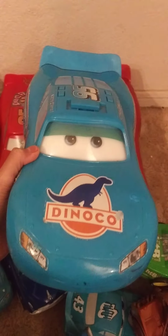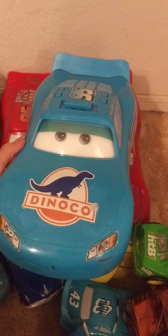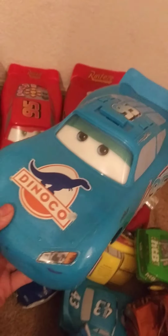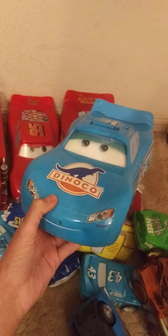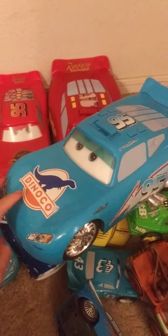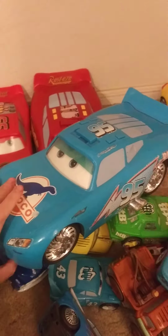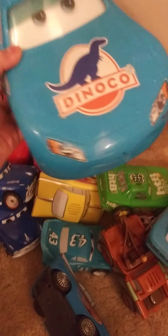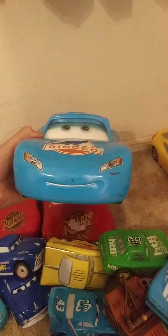This is a really special one. I got this one all the way from the UK. This is Bling Bling Dynaco McQueen. This happens to be one of my favorite ones. So his tires light up, he talks, so he's really, really cool. I love this one a lot. I really do. So here's the front.